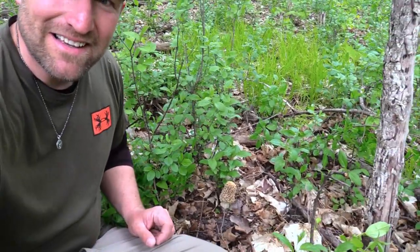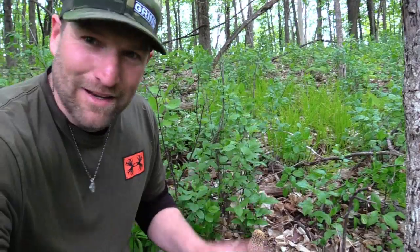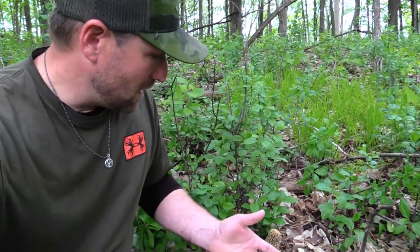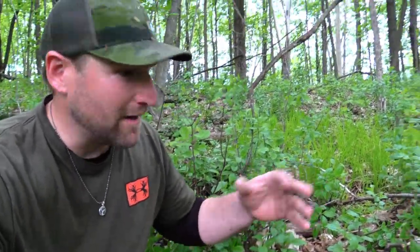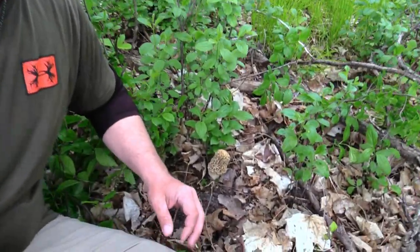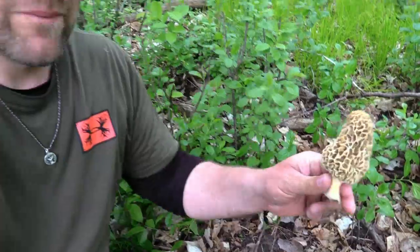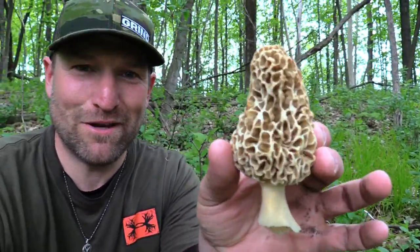That's a beauty. You know, and again, like I said, I could have 2, 3, 4, 5 of them around it. But this time it's just this one. I kind of scanned around a little bit, but I wanted to show you just that little dead elm, and that little dead elm right there has got this great big one on it. And that is a beauty. That right there is a beautiful, beautiful morel right there.